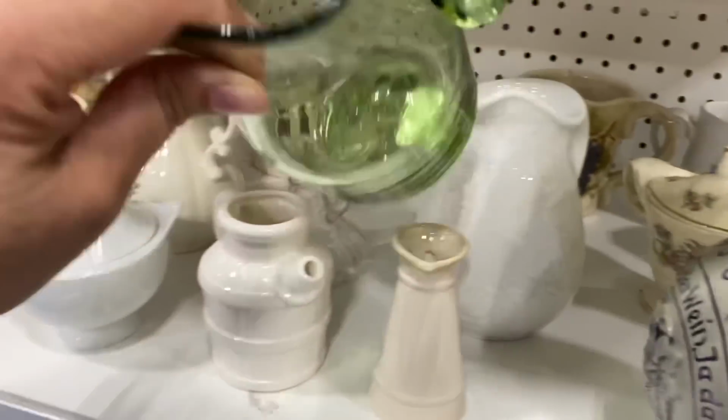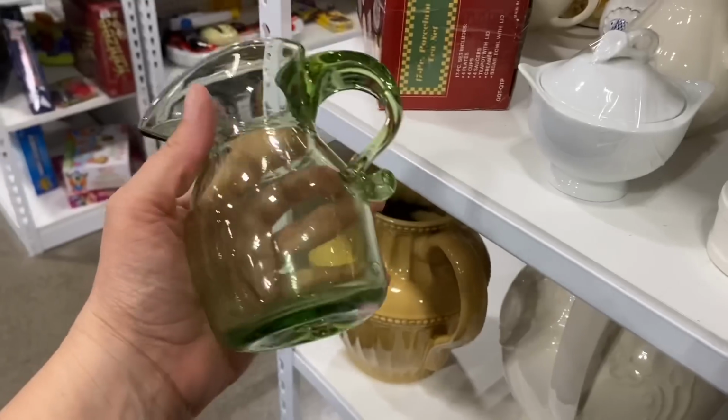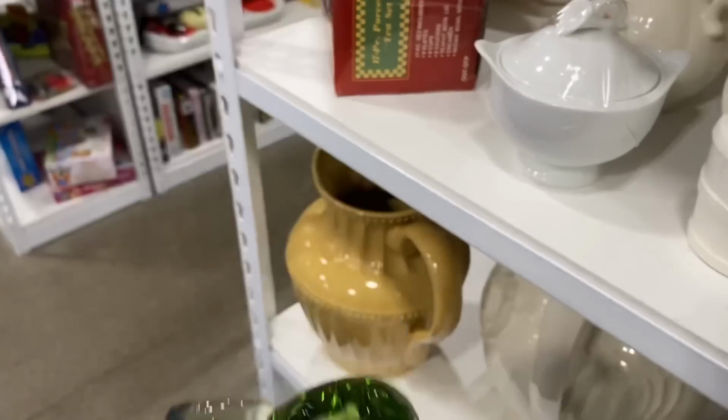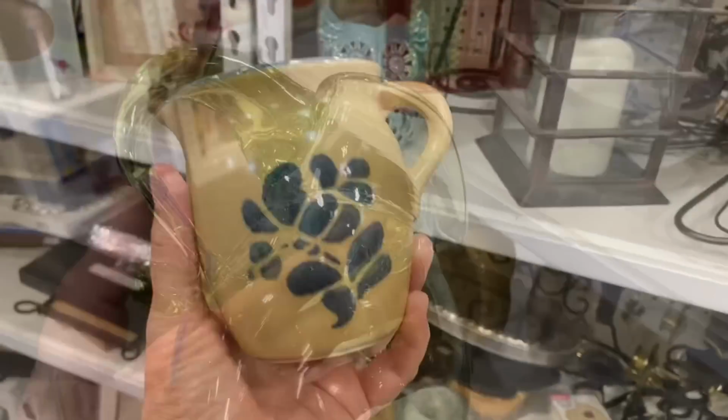I really loved this hand-blown glass pitcher. The handle was really cool, but I brought it up to the register. I was going to buy it, and when I placed it down, it was really rocky, like it didn't sit flat, so I left that.